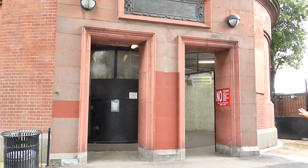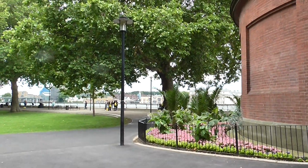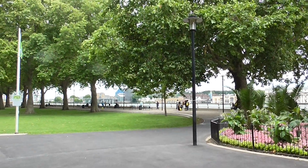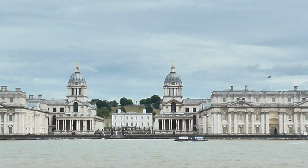Now, the tunnel was built by Alexander Binnie and opened in 1902. Okay, well, I'm at the other end of the tunnel. I'm in Island Gardens. I'm going to head over towards the Thames there and look across at the old Naval College. Well, this is the view Canaletto had when he did his painting a few hundred years ago.